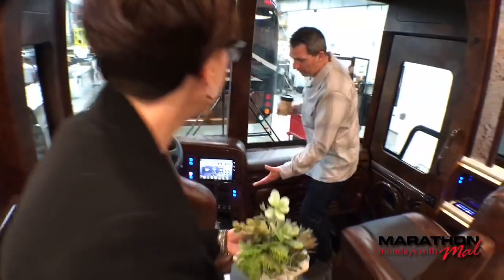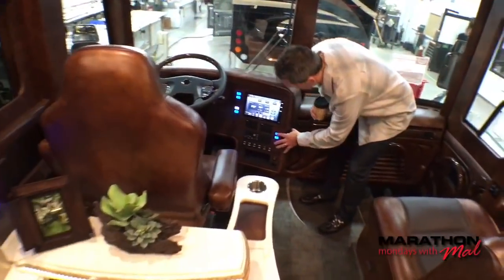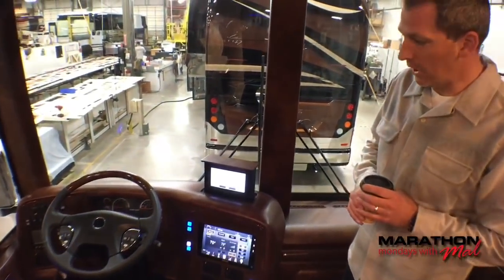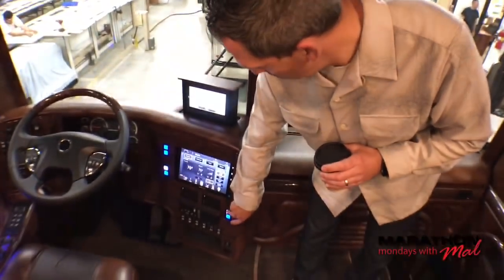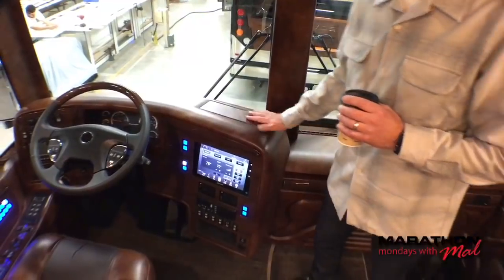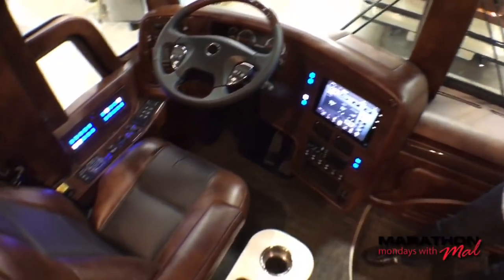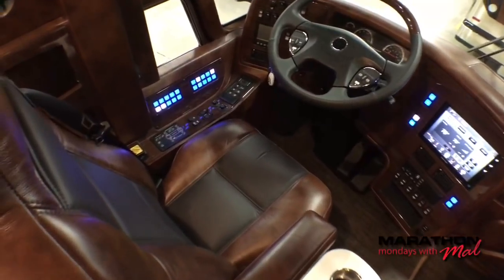Oh my gosh. Oh yeah, and the GPS. I love this. I love how the GPS comes right out of the dash. It's a real clean finish when you're not using it. It just sits right down inside here. The two-tone seats, Brenda, are beautiful. Thank you. It's a little contrast.